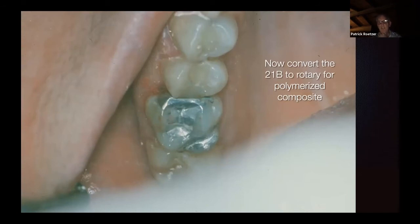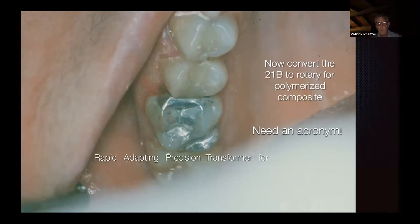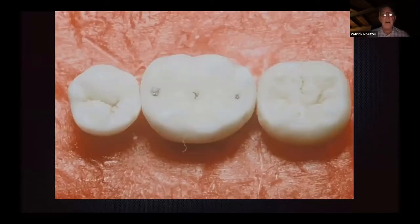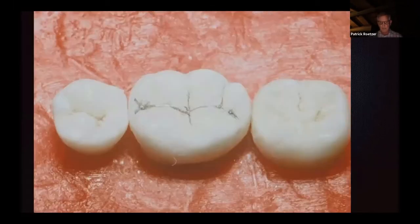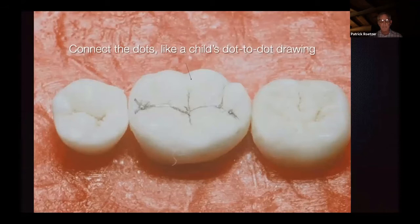So now let's convert that to a rotary for hard polymerized composite. Remember, we want to do monoblock. Monoblock's the strongest. So, well, when you market something, you need an acronym. So how about rapid, adapting, precision, transformer for occlusal resins, or Raptor? This is Bob White. I sent him that Raptor burr thing and I didn't tell him how to use it. I said, Bob, figure it out. See if you can. So he drew this and sent it back to me after he did all of his wonderful shaping. He very quickly figured out, I said, I'll give you a hint. It's like the 21B for amalgam.